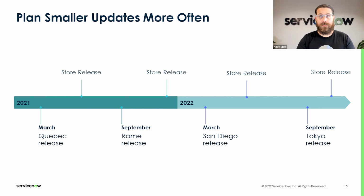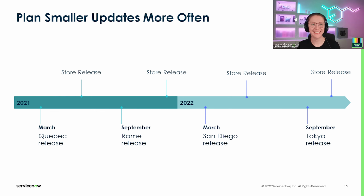So that is February store release, May store release, August store release, and November store release. I'm going to look at Lisa. I think I got them right. All right, she's smiling. Yes.